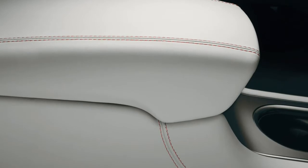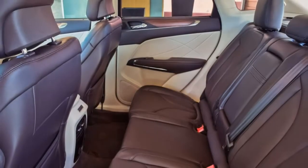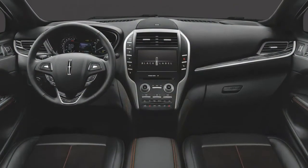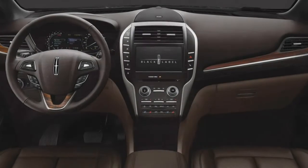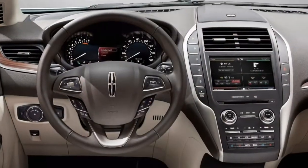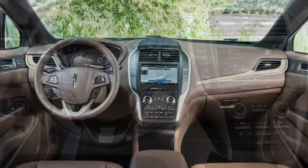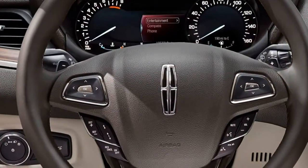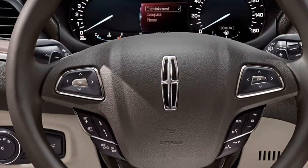Technology. Technology is one of the MKC's strong points. Sync 3 is easy to use and quick to respond. Voice controls are really simple to learn, and Apple CarPlay and Android Auto come standard. Avoid splurging for the optional 14-speaker stereo, though, as it isn't as impressive as we hoped.